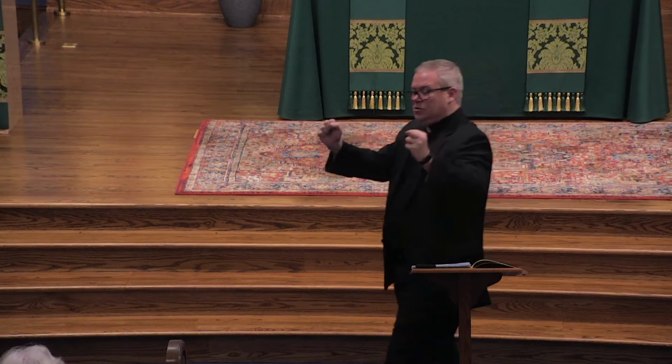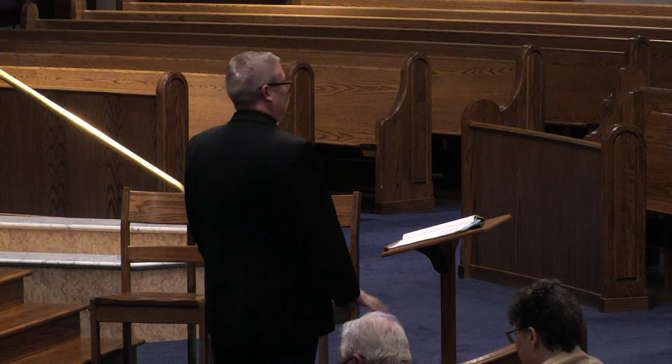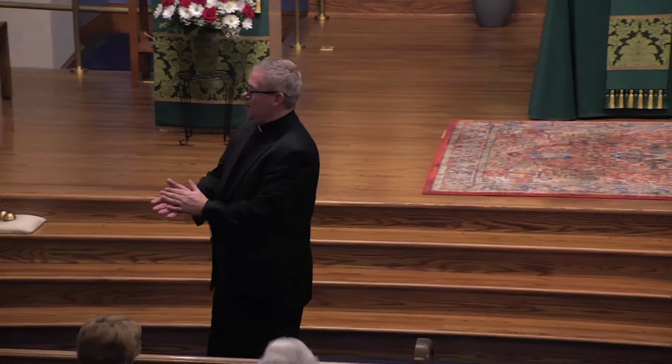How many major parts are there of the New Testament? Four. What's the first part? The Gospels, exactly. And how many books? What's the second part of the New Testament? Historical. How many books? One. What is it? Acts of the Apostles. Exactly. What's the third part of the New Testament? Letters. The apostolic letters. How many letters? 21.